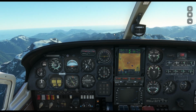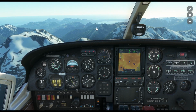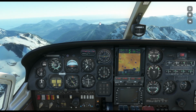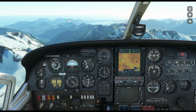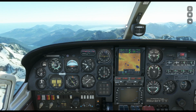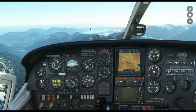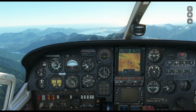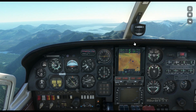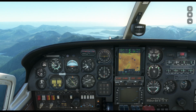You can see this lake up ahead of me here. That is Kennedy Lake. That's where we're going to make our base leg, right over Kennedy Lake, and way off in the distance is the Pacific Ocean. And there's the shore at the west coast of Vancouver Island, and Tofino is somewhere up about here. So we're going to go here on a base leg, hang a right, and make our final into Tofino, touch and go. We'll end up with about a 5-mile final into Tofino.